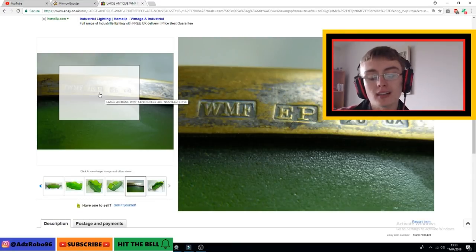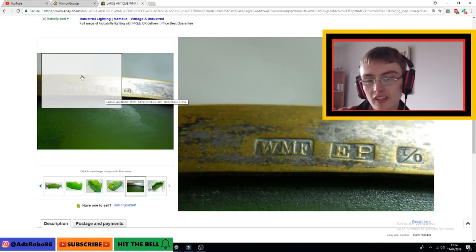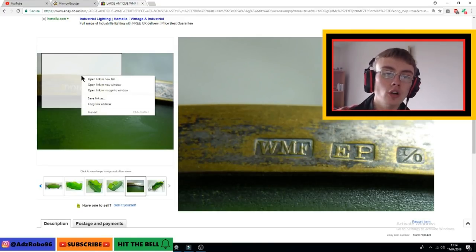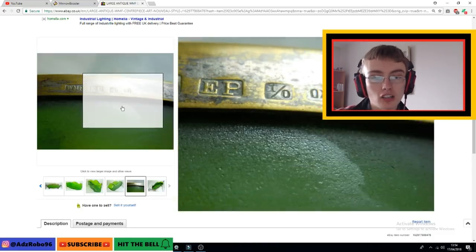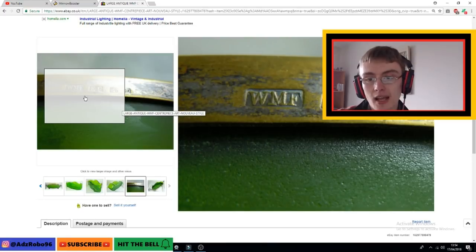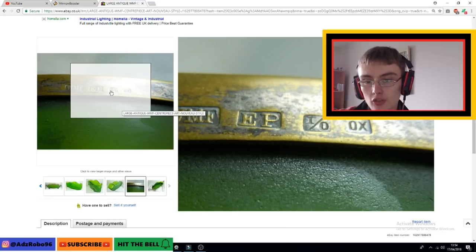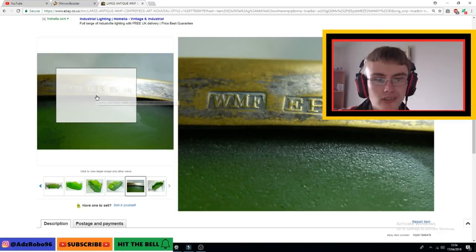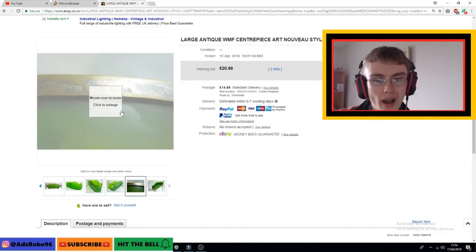I'm assuming that, like with a lot of these antique pieces, pottery and metalware, one company might not just have one mark, they may have variations of different marks. But as you can see, that's a WMF stamp there, so pretty cool. EP, I'm assuming that's electroplate, and then you've got some other marks there. I'm assuming that might be the grade, I'm not sure. That 1 over 10 might be the grade or fineness of the actual metal, but I don't know about that OX.